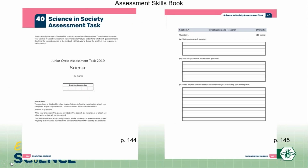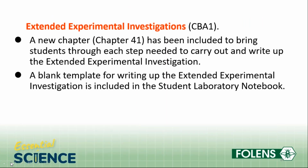Inside then, in the assessment skills book, Folens have reproduced the entire assessment task booklet to give students practice in filling out the assessment task that they've carried out. Next slide, please. We have a complete chapter on the extended experimental investigations. We put it as chapter 1, the last chapter in the book, to allow teachers to access it easily, because different people will tackle the CBA one at different stages during second year, for example. And we also have a blank template.